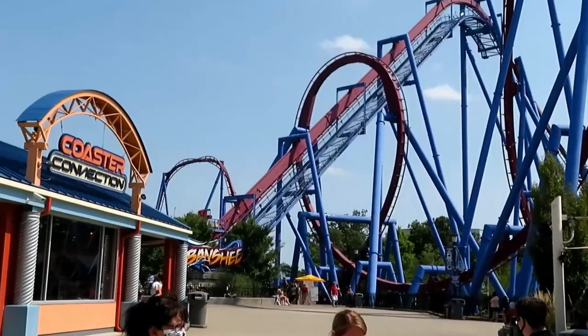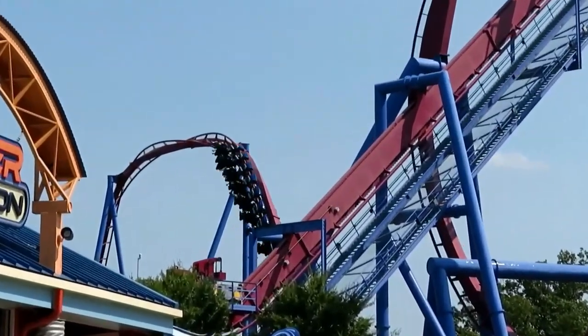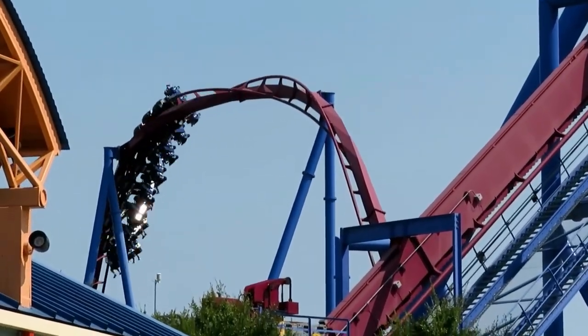It still doesn't have the same level of intensity as some other inverts like Raptor and Montu in my opinion, but Banshee does what it does very well.